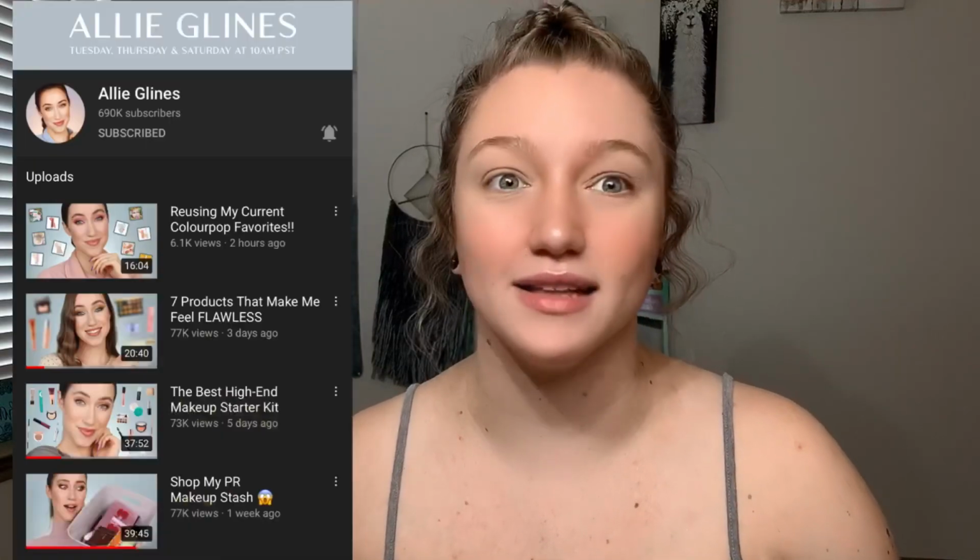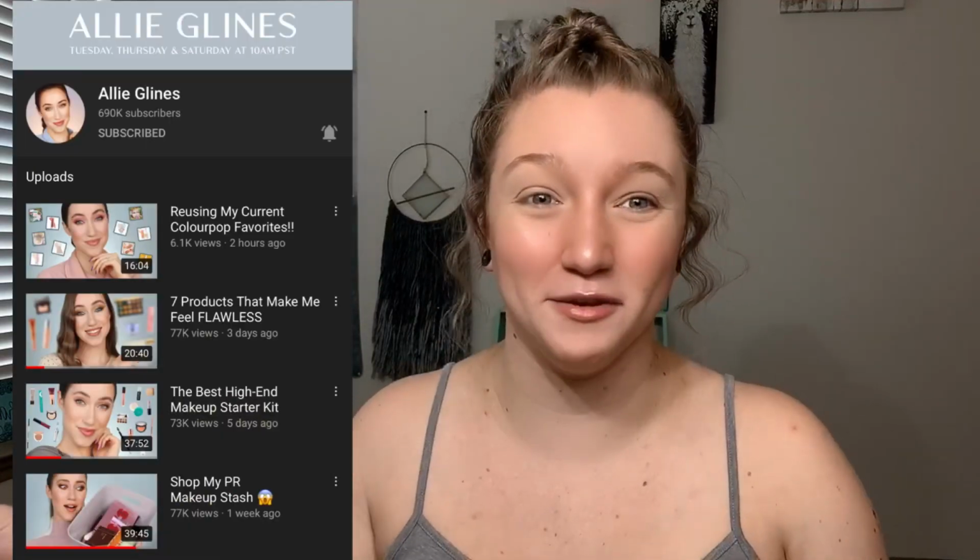And then I wanted to get some inspiration, so I went and looked up the bite-sized shadows, and Allie Glines, my girl, she's my new favorite person to watch. She did a look with these 3 in particular. These retail for $3. So the bite-sized shadows are $3. I did get 3 of them because I wanted to recreate the look that she created because I thought it was beautiful.